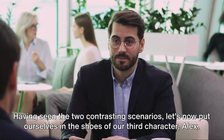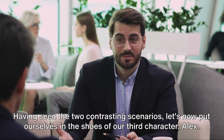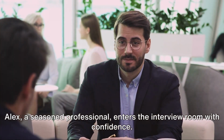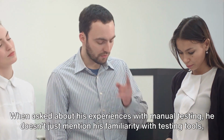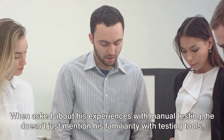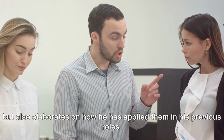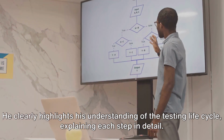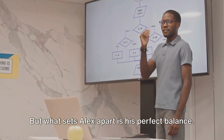Having seen the two contrasting scenarios, let's now put ourselves in the shoes of our third character, Alex. Alex, a seasoned professional, enters the interview room with confidence. When asked about his experiences with manual testing, he doesn't just mention his familiarity with testing tools, but also elaborates on how he has applied them in his previous roles. He clearly highlights his understanding of the testing life cycle, explaining each step in detail.